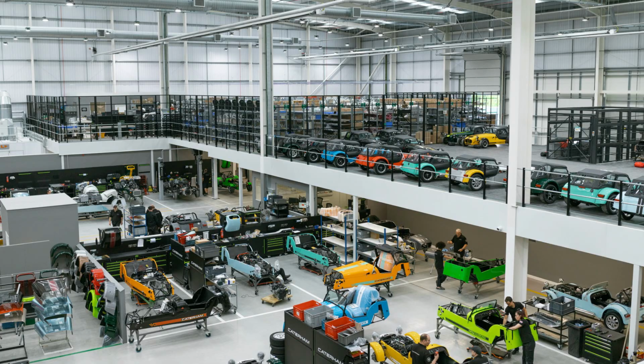Caterham have now moved into, it's on the same street, I believe. I haven't been there at the time of recording this in June 2024. They've doubled the size of that factory to a magnificent, and the photograph accompanying this video shows it, the only word I can use is magnificent new factory in Dartford, Crayford. 20,000 square foot, I think, on 2 floors. And it's just come on stream at the end of May 2024. Looking forward to going there. And that kind of brings us up to date.